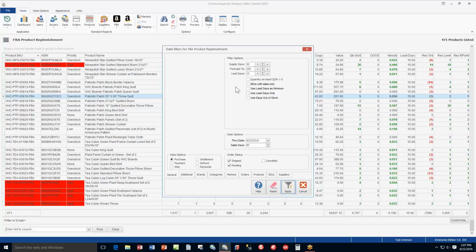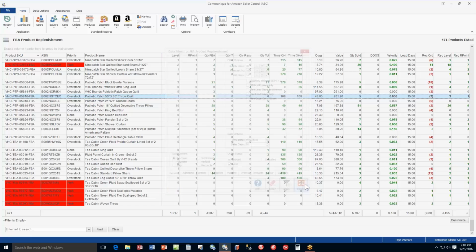So at this point, we've done that, and that's what we're looking at, a 30-day supply, and we're looking back at the last 90 days of sales with a through date of today, okay? By the way, you can change this number to whatever number you want. It could be 90, it could be 30, it could be 180, it doesn't matter. And if you want to look at your sales, you can actually change the through date to the end of last year and project forward to this year. So it's also very possible to do that, okay?